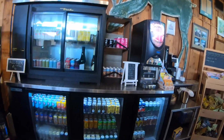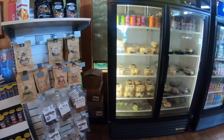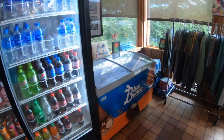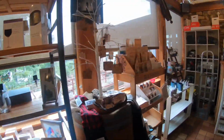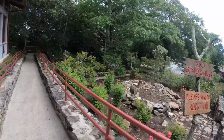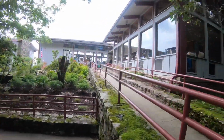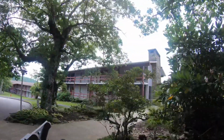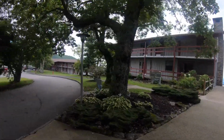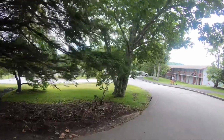This is the Grazing Deer Cafe. Oh, they got some beers. Kind of a gift shop cafe. Campground is that way. And it looks like there's maybe 3 units for the rooms for the inn. And the trailhead is on the other end of the parking lot. So if you're facing the inn, the trailhead's on the left.